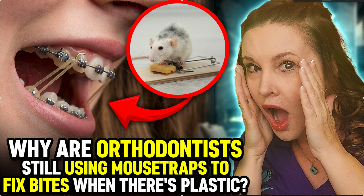Why are orthodontists still using mousetraps to fix bites when they can just use simple plastic aligners to get the exact same outcome, way more comfortable, way more efficient, probably healthier on the gums and the teeth and the roots? And the answer is, I don't freaking know. What? It boggles my mind, and I work with doctors all the time.